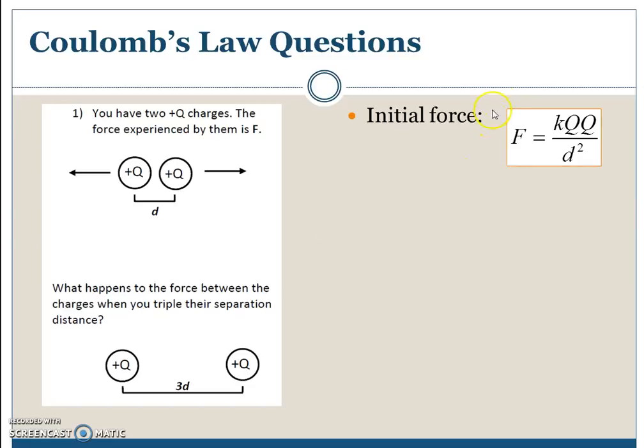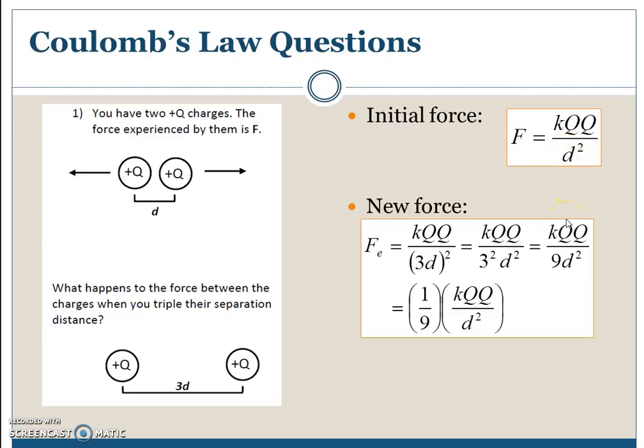And so you would just write down from Coulomb's law, we had the Q, plus Q and plus Q here, and then the distance between them squared. So that would be the electric force for the first situation. And now if you want to have a new force, we're going to keep the charges the same, but we're going to make the distance 3 times what it was before. So when you plug this in, you'll put 3D in the denominator and then have that quantity squared.